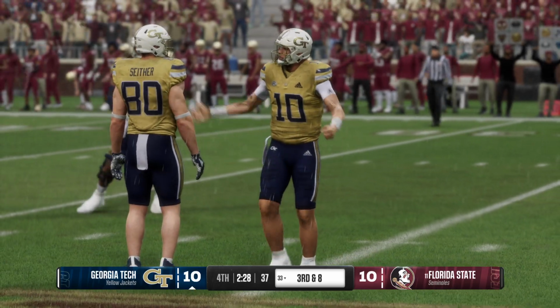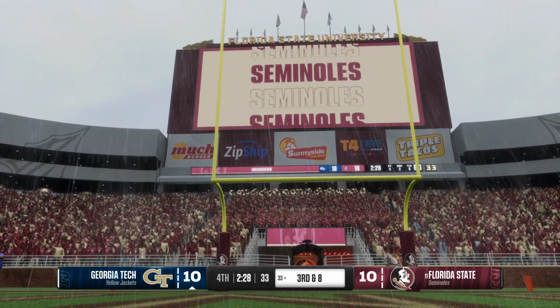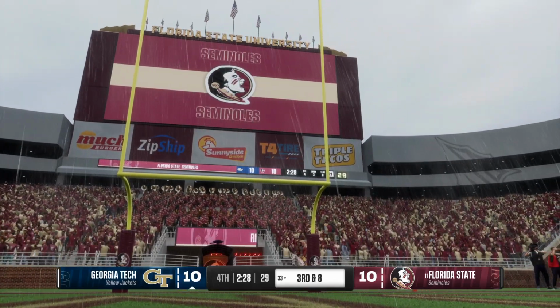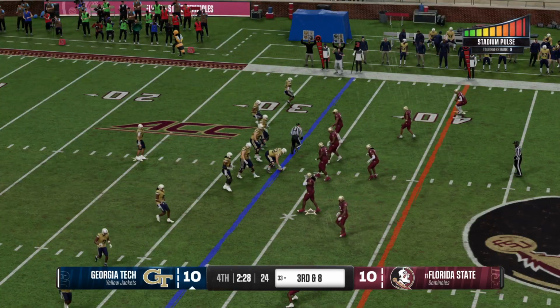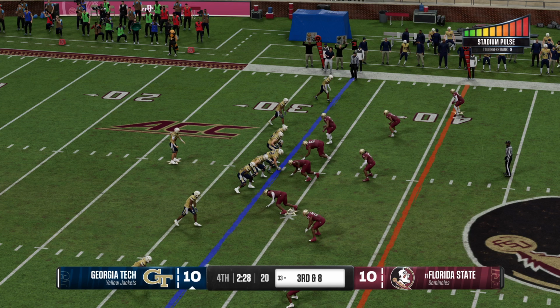In football, you hear the term quick but don't hurry. And you could tell when you run these RPOs, the QBs want to make that decision quick. And I think he hurried it a little bit too much, got the ball out quick, but obviously was inaccurate with his pass. Big third down as the crowd gets behind this defense.